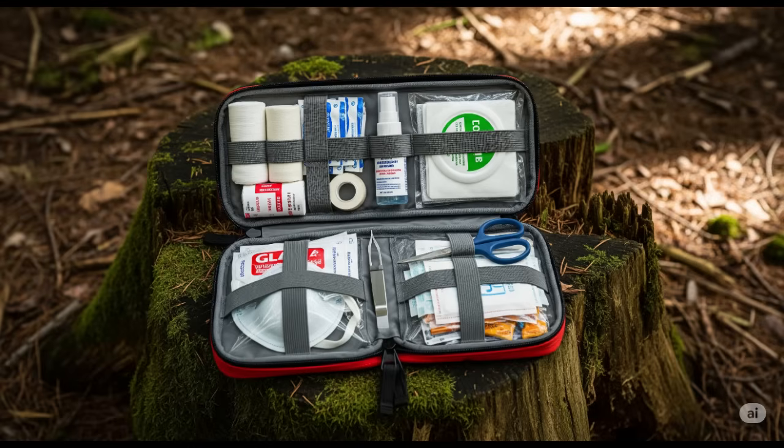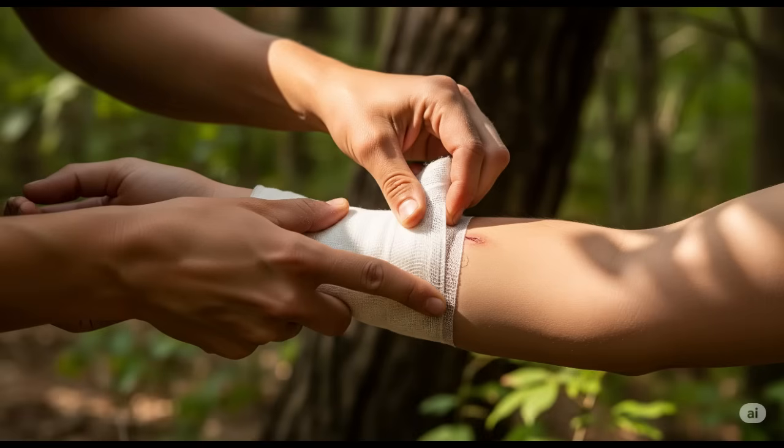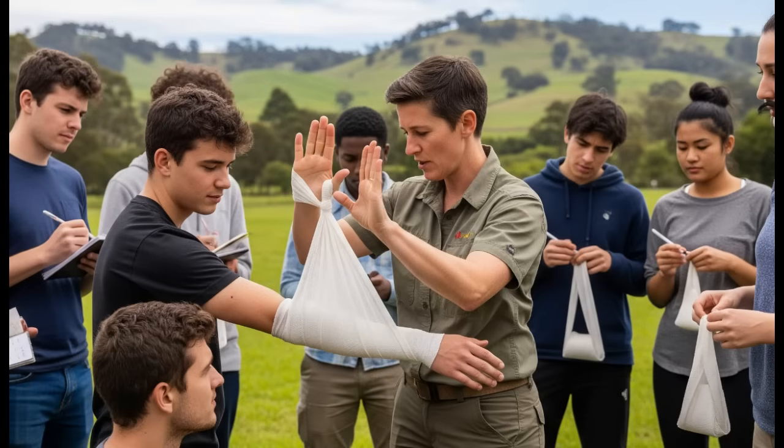It's also important to regularly check and replenish your kit, making sure nothing's expired or missing. Keeping your first aid kit accessible and knowing how to use every item inside transforms it from just another bag into a true lifesaver. Up next, let's explore another piece of gear that adds both protection and peace of mind.